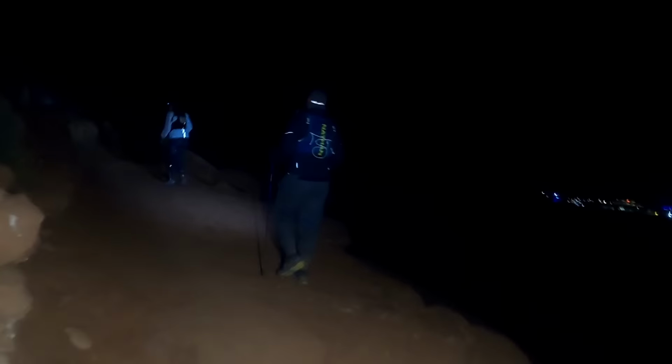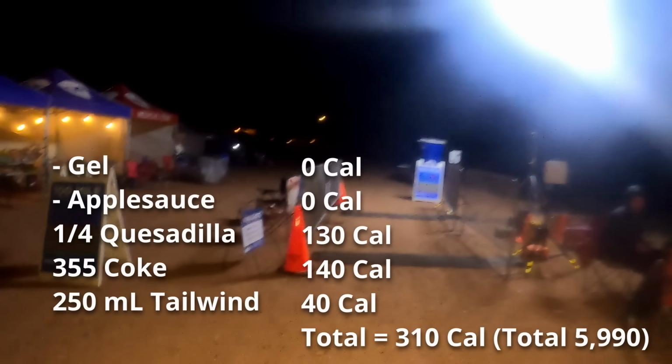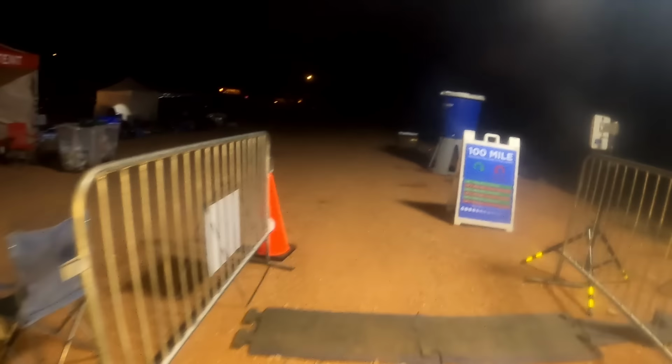Mile 84, moving well. Mile 87, ready to be done. Thank you. All right, nothing this time. Getting there, you're almost done. Yeah, thank you. Took a long break. I needed it. It's the last loop. Let's go. Mile 90, single digit. Next time we see this, we're done.